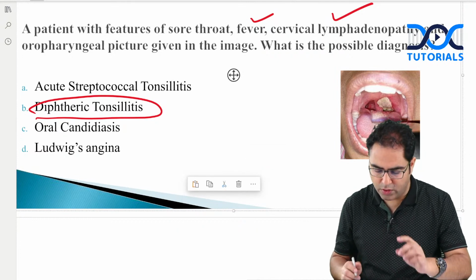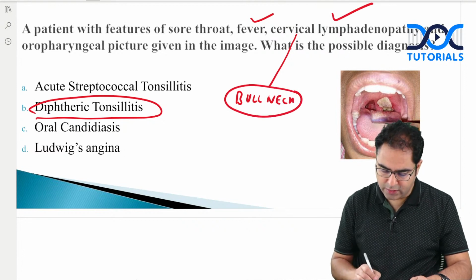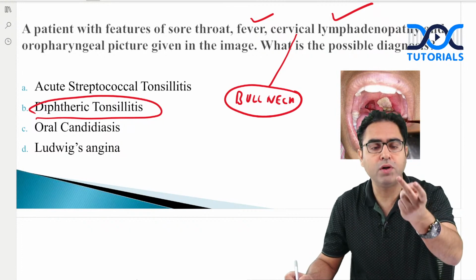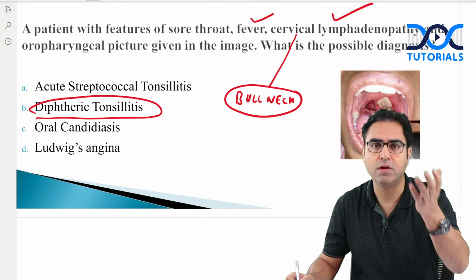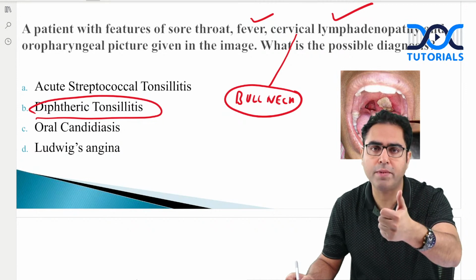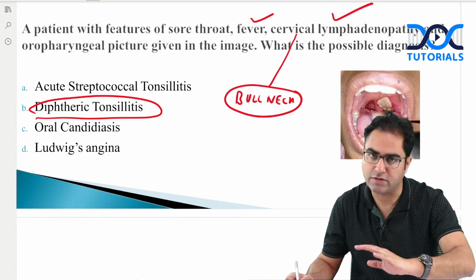Now, a few lines about diphtheria. This cervical lymphadenopathy is called bull neck. A few points about the diphtheria membrane. Number one, it is a pseudomembrane. Number two, it bleeds on removal. Number three, it extends beyond the tonsil to the palate and the posterior pharyngeal wall. Once again, three points to remember about diphtheria in ENT: it's a pseudomembrane, it bleeds on removal, and it extends beyond the tonsil.